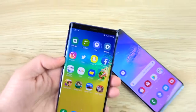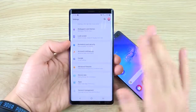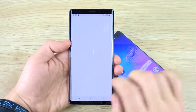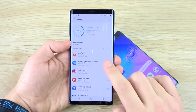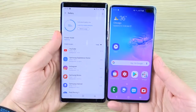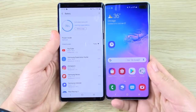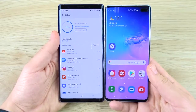So the Galaxy Note 9 still has exceptional battery, and it's holding up very well over my past 7 months having this device. So battery life is strong for the Galaxy Note 9. I hope the Galaxy Note 10 has an even bigger battery than the Galaxy S10 Plus, but both of these are the best you can get from Samsung right now when it comes to battery life.